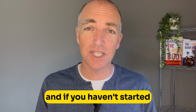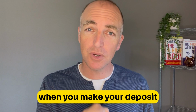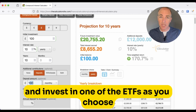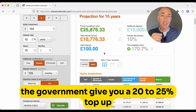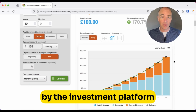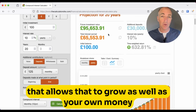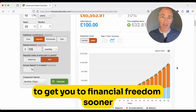And if you haven't started, start your SIPP, your self-invested pension plan. When you make your deposit, let's use this same example, we're going to take this £100 a month. When you put that into your own SIPP and invest in one of the ETFs as you choose, they all perform about the same, the government gives you a 20 to 25% top up. That's done automatically for you by the investment platform. That means you gain another 20, 25% bonus into your account before you even get started. That allows that to grow as well as your own money. That has to be a sure win to get you to financial freedom sooner.